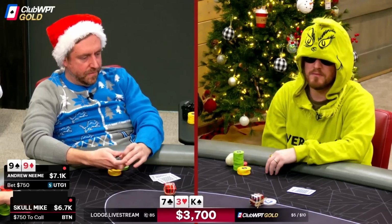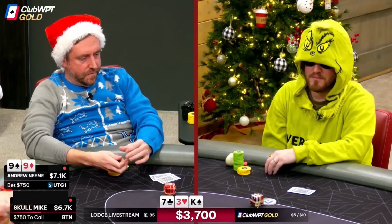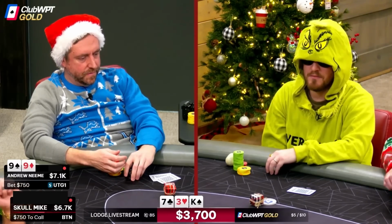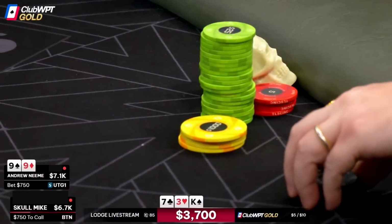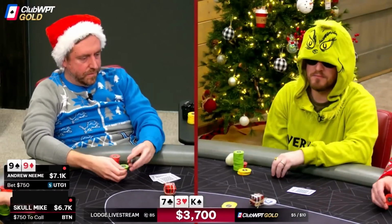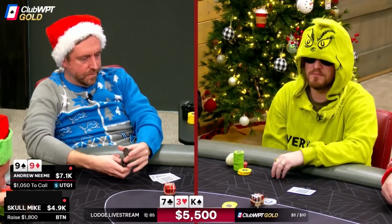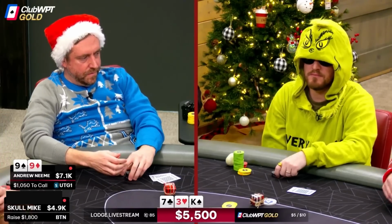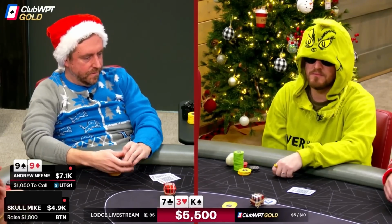Could see going a little bit bigger since the pocket 9s could benefit from some more protection, but that's the price. But Skull Mike has other ideas here. $750 is not enough. He says, let's make it $1,800 to go here. Very interesting spot. It's a very small raise, representing a pretty narrow range of hands here. Pretty much just pocket 7s, pocket 3s, maybe a King 7 suited that somehow raised and called pre-flop.